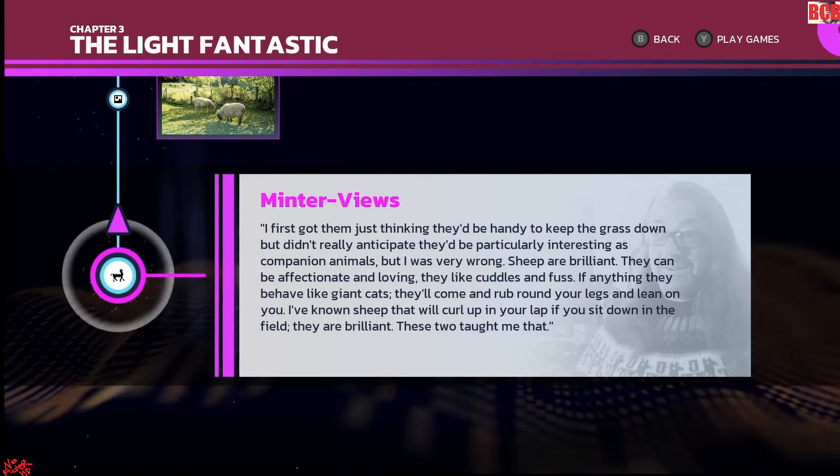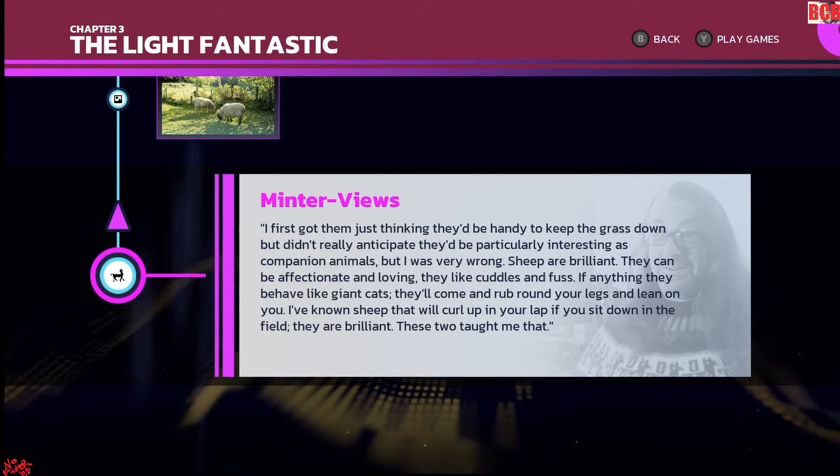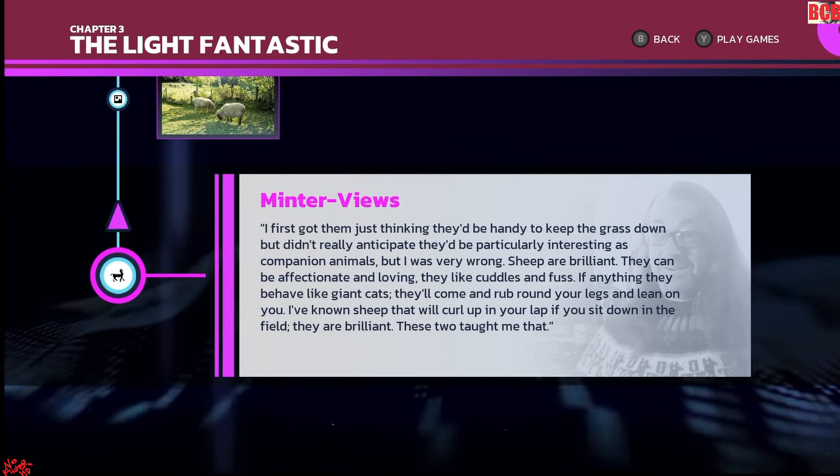Mint interviews. I first got them just thinking they'd be handy to keep the grass down, but didn't really anticipate they'd be particularly interesting as companion animals, but I was very wrong. Sheep are brilliant. They can be affectionate and loving. They like cuddles and fuss.